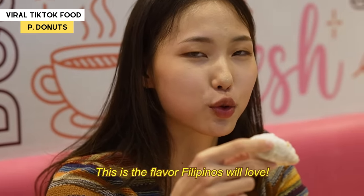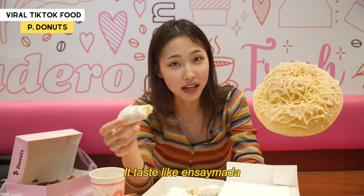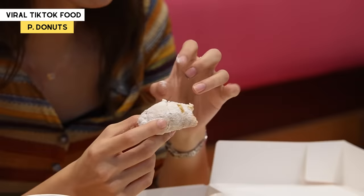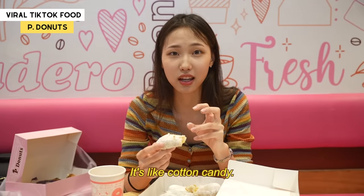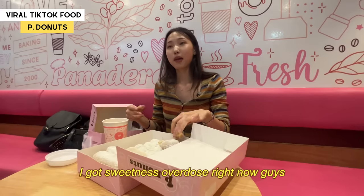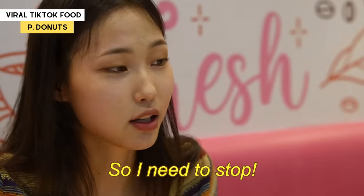This is a flavor Filipinos will love. It tastes like ensaymada, how there's cheese inside and then it's also sweet on the outside. Super fluffy. It's like cotton candy. It's like a new go-to pasalubong place before visiting someone's house. I got sweetness overdose right now, guys, so I need to stop.